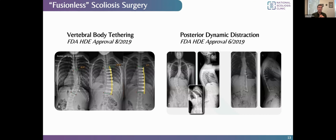And then after that's done, some patients are having these devices removed and some patients will retain them. Both of these devices are very young, and these techniques are very young compared to a spinal fusion. And so we're still learning about who might benefit from them, and we're better understanding their risk profile in the context of the established treatment of spinal fusion. So for most patients, they're not really the best option, but they might be for some patients.